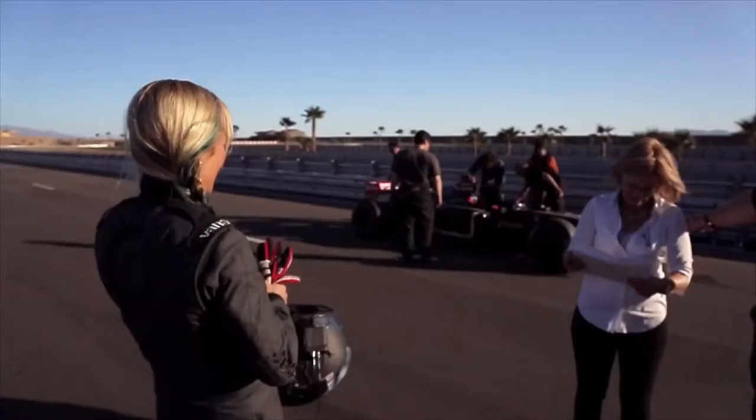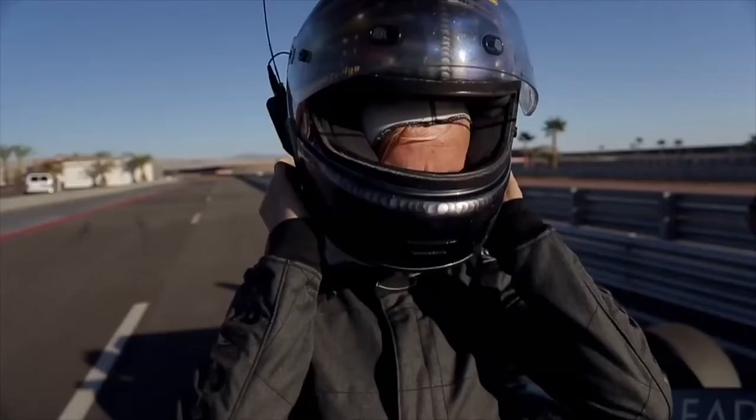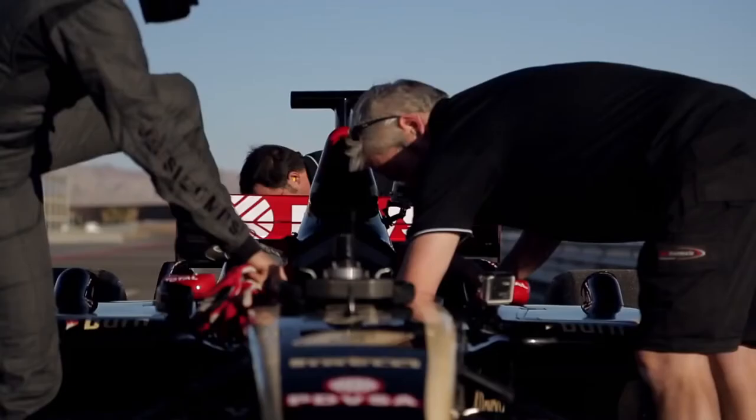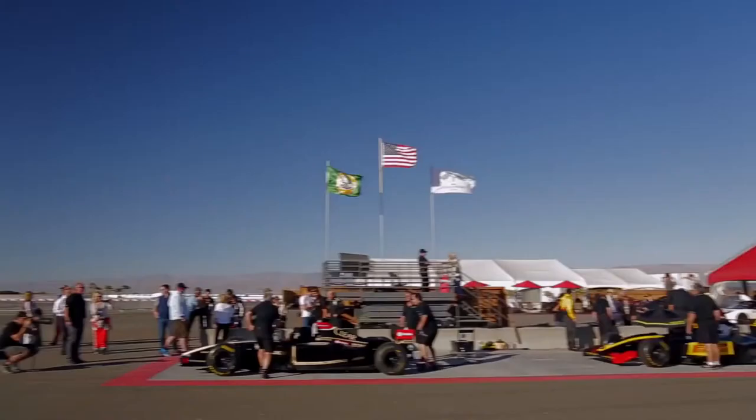After a full day of instruction and seat time, it was finally time to suit up for the ride of our lives, and Jesse is up first. We each have slightly different driving styles, so it'll be interesting to see how that plays out with the power and precision of an F1 car.